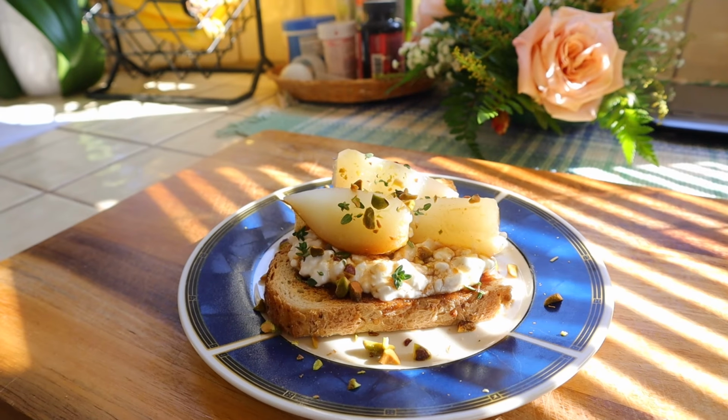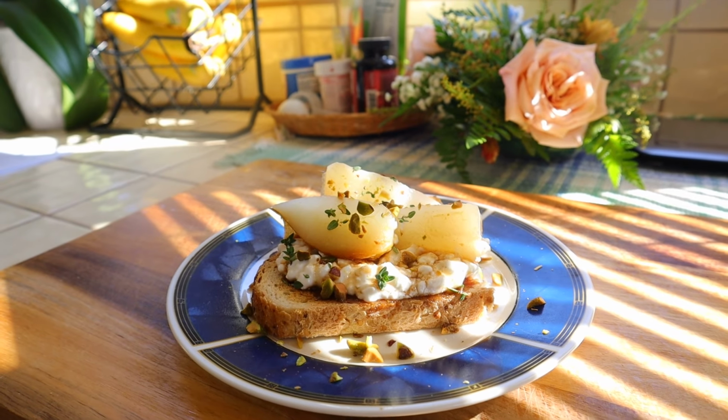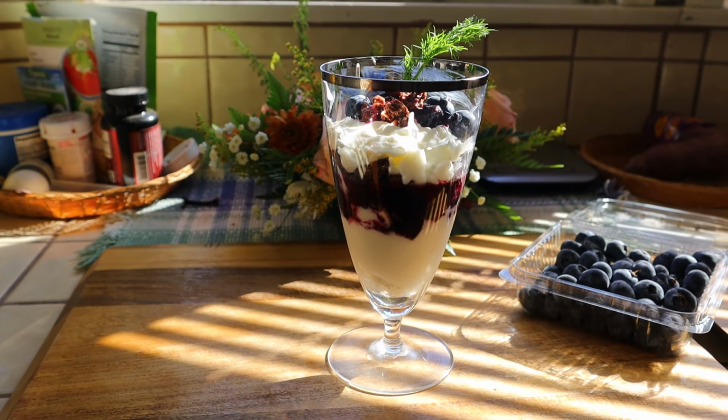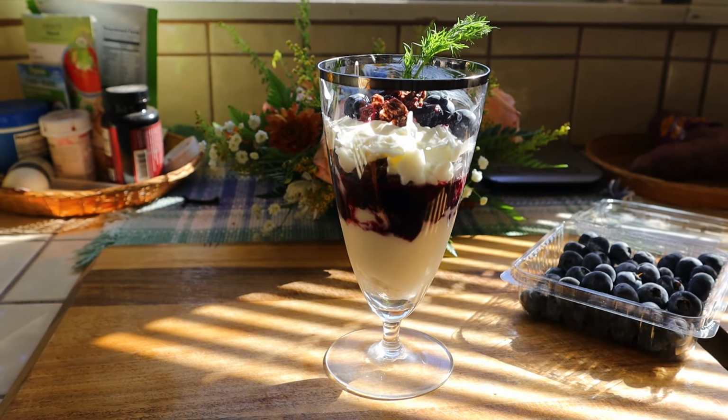Then after that, I'm going to prepare some baked pears, seasoned with flavors of the fall, so orange and cinnamon, and a little sprinkling of pistachio nuts. And for my third breakfast, I'm going to make something very light, very refreshing for those mornings where you maybe don't want a lot, but you do want to get a little protein in. I'm going to be making a Greek yogurt parfait with berries that have been macerated in orange juice, a little granola, and a few fresh berries on top. All right, let's jump into this.